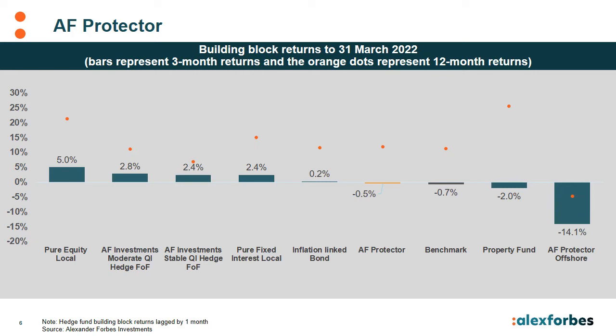Inflation-linked bonds also contributed positively to performance and were ahead of the benchmark for the quarter. Inflation linkers are expected to protect against the rise in inflation. Inflation expectations have been revised upwards globally, influenced mainly by a surge in oil prices and supply chain constraints. Pure fixed interest local ended the quarter stronger when compared to cash and inflation linkers, supported by strong bond yields and a stronger rand. Bond yields remain attractive at around 8.5%. The attractive yields support income generation for the portfolio.